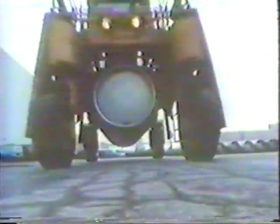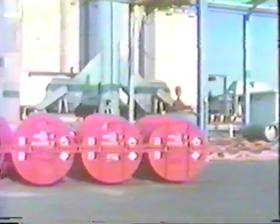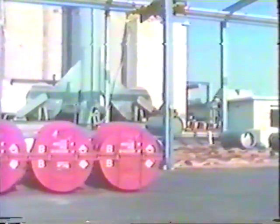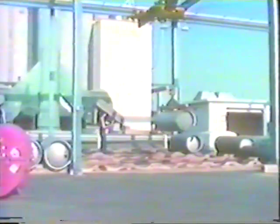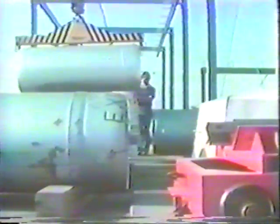After enrichment, the uranium is shipped to a fabrication plant where fuel for nuclear reactors is produced. The uranium hexafluoride gas is converted into uranium dioxide powder. Batches of it are blended for uniformity.